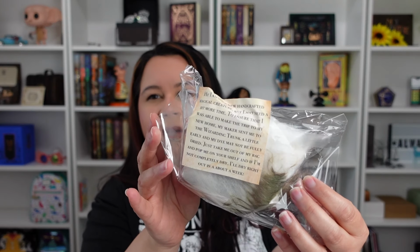Okay, it says here, "Hi, I'm your new handcrafted magical creature, but I may need a bit more time to ensure that I was able to make the trip to my new home. My maker sent me to the wizarding trunk a little early, and my dye may not be fully dried. Just take me out of my bag and pop me on your shelf. And if I'm not completely dry, I'll dry right out in about a week." So they put that little message here so that we would know.